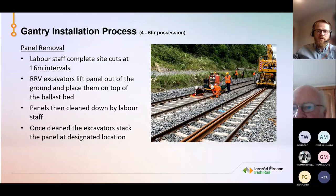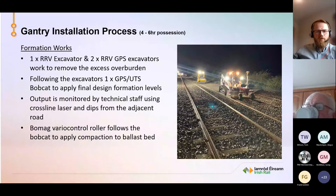Again, the formation works. While it's the same process, there are different machines. We have one ORV excavator and two ORV GPS excavators to work the excess overburden. That works ahead of the Bobcat. Following that, we have one GPS UTS Bobcat to apply the final design formation level. The reason we use the Bobcat and not the dozers as in the previous example is that because of the service rail, the dozer would find it difficult to work within that tighter space.